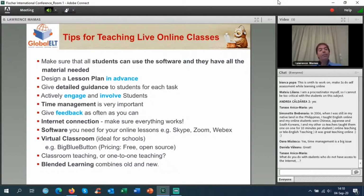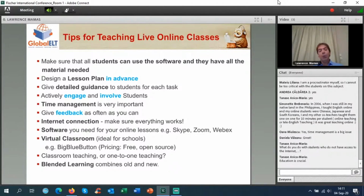The software, also another more advanced way to teach, is the virtual classroom, but it's usually quite expensive, unless you work for a school and they have already organized that. There's a virtual classroom that you can use. Otherwise, it can be quite expensive as an individual teacher.